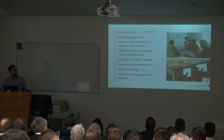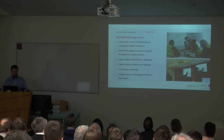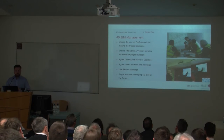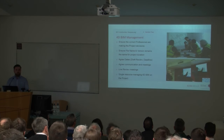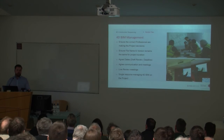So the management of 4D BIM. As you can see there, it's an open conversation that you'd have on a project. And again, as I was saying, ensure the correct professionals are making the project decisions. So you have your contracts manager saying, I want the site compound set up in this corner, I want the site boundary, I want traffic management coming in.